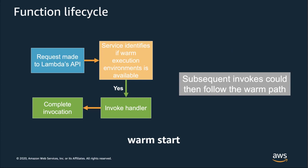And then again, subsequent invokes of that environment would follow the warm start. We don't need to now find that resource again. We don't have to download your code again. We don't have to bootstrap the environment, and we don't have to execute the init code. So again, for most of your requests, you would end up seeing this type of warm start environment.